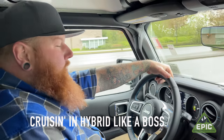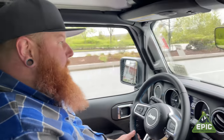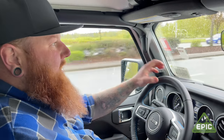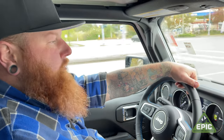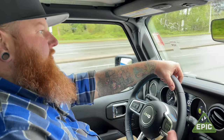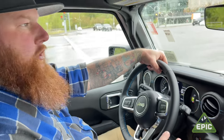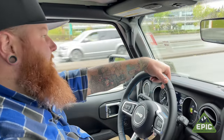Okay, so we're just cruising down the road in hybrid mode. There's three different modes you can drive this vehicle in. Hybrid is mostly using the gas engine, and then substituting basically the electric when it needs more power. Also, when you apply the brake, it does regen and tries to put some battery juice back in. And there's another mode where you can turn on extra regen power, where if you let off the gas, it will start braking for you, which to me would be really enjoyable on the trail when coming down mountain switchbacks, instead of using your brakes all the time.